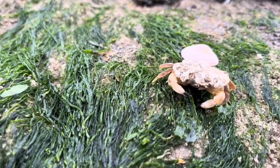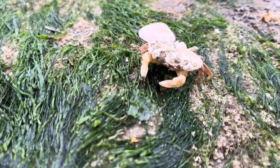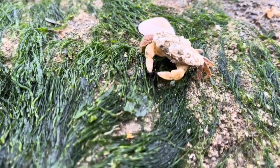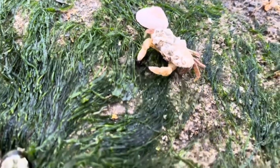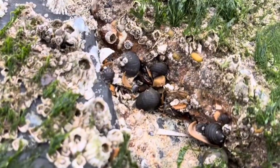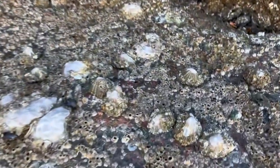Someone lives even on his back. And these are small barnacles, that is, crustaceans. So this crab is definitely not a speed champion, but its camouflage is not bad. It looks like a seashell lying next to it. And these are all the alive creatures, barnacles, snails, etc. I will show you what they look like under the shell.